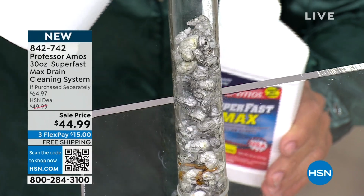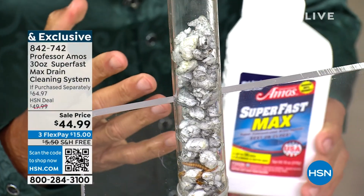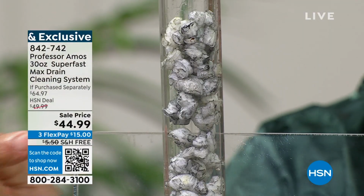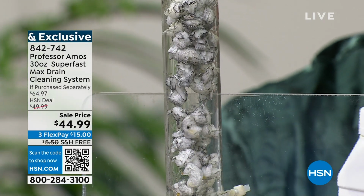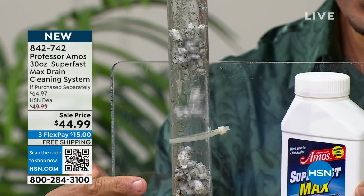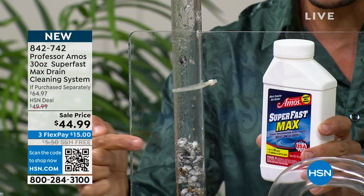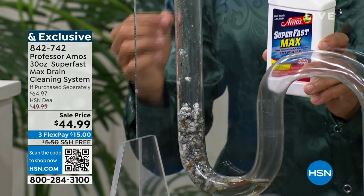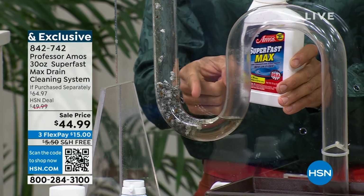Super Fast Max has an accelerated formula. What does that mean to you? It means it starts to work on contact. You're not waiting 30 minutes like the consumer products from the store. Now, Super Fast Max is designed to turn your hair into foam. It turns the food into foam. It breaks down all that dirt, all that grease, all that grime in your drain line into foam. We call that saponify. That's the dynamic way that it works, by turning everything in the drain into foam.